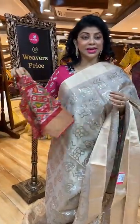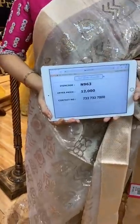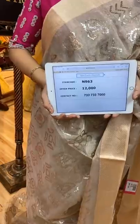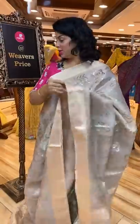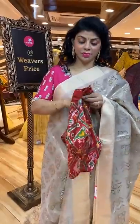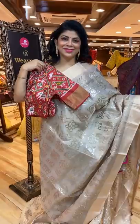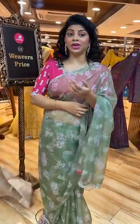Very pretty. And this saree pricing and details: 12,000. Take a screenshot along with the code N963. Send us on 733-733-7000. Very pretty blouse. We got ikat blouse. It's a pure silk blouse, pattu blouse. You can team up like this. Very lovely. So it looks gorgeous for small family functions and it's lightweight.